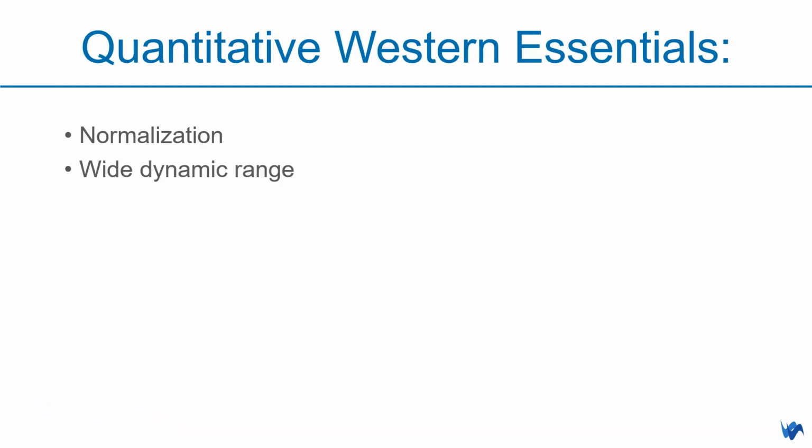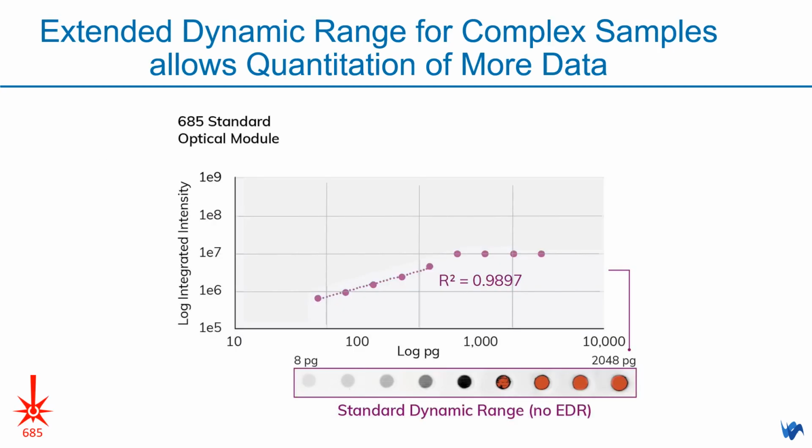For a Western blot to be truly quantitative, 2 features are required. The target proteins must be normalized to an internal control, as we discussed, and the instrument used to image the blot must have a wide enough dynamic range to accommodate the entire sample. Let's explore this a little further.